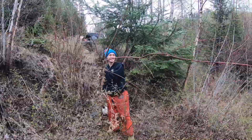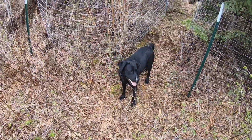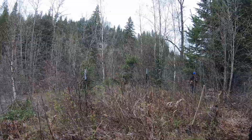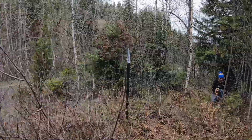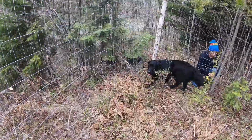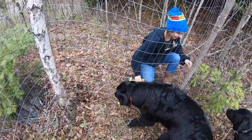You're fine. Nice. Throw the rest of them. It's going up pretty smooth. This fence is actually really easy to work with. You can just stomp down a little path for it to run through, and as you're putting it on, just push down. Yeah. Look at that.